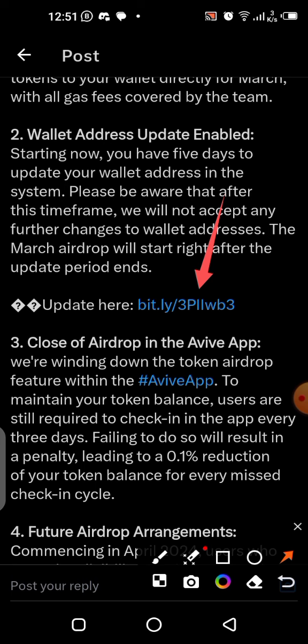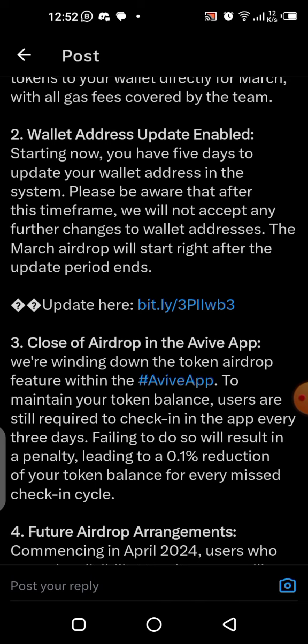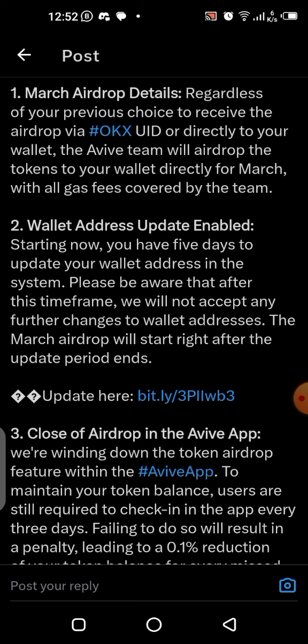So guys, let's continue. Now you need to update your wallet address. That's what they're saying, and do not worry about the gas fee, because the team is going to take care of the gas fee to send the tokens into your wallet. No more using of UID. The OKX UID is no longer valid for this.